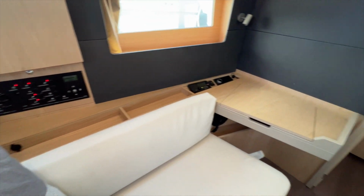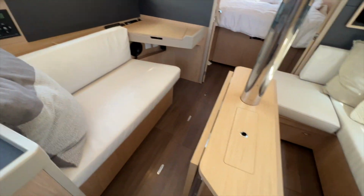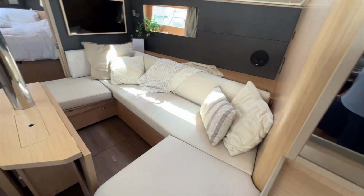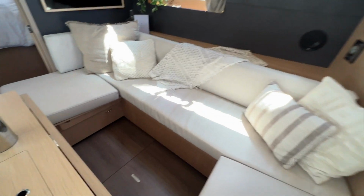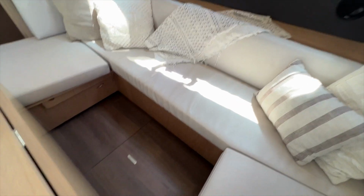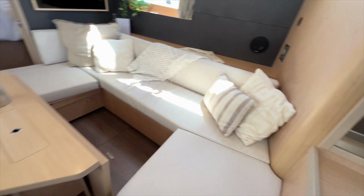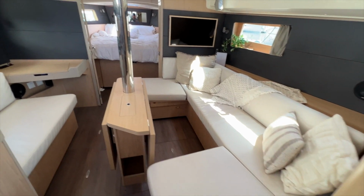Here's a nav station that's forward facing, and then you can also use the settee to sit around the central cockpit table, which has another really large, comfortable seating area that you can also convert into a berth. So there's a filler cushion currently stored in the aft cabin here that you can put into the middle there and create another double berth if you want a 4th berth in the boat.